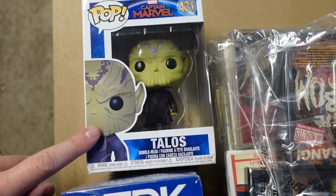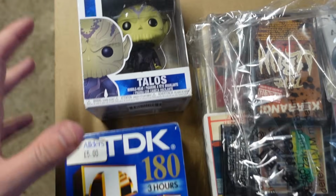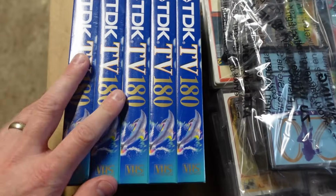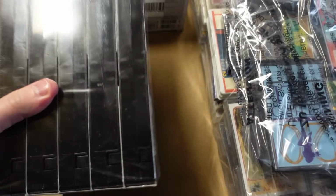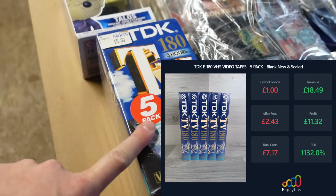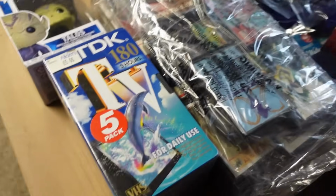This one hasn't sold for much. Obviously, I've just basically broken even on it, but I'm into profit on the entire haul. A classic tape pickup. Anything sealed media is well worth picking up. These do well. That sold for $18.49, including postage. Every number that I quote will include postage.